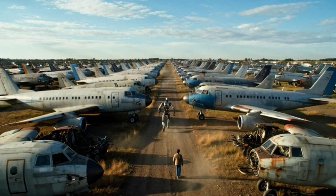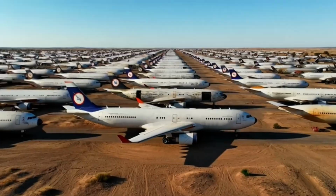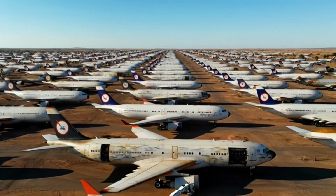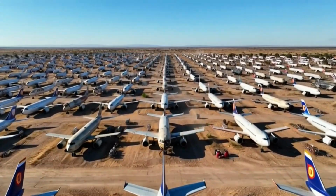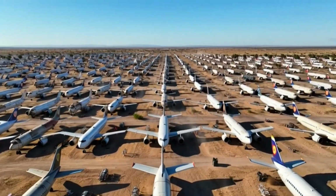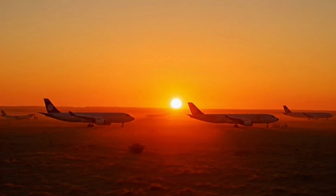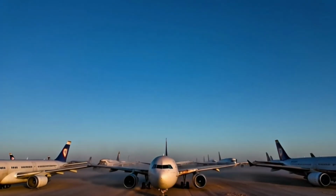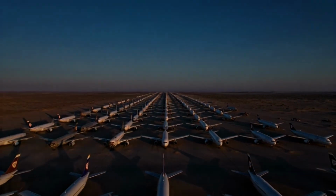This is not just a graveyard. It's a carefully engineered system of preservation and recycling. A second life for aviation built in the American desert. From sky to sand and back into industry, this is the world's largest airplane graveyard.